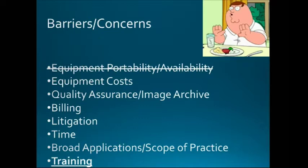The equipment cost is currently still a big factor, okay? But that is becoming less and less of a factor over time. It used to be ultrasound machines would cost hundreds of thousands of dollars.